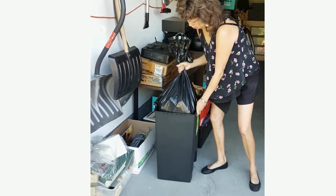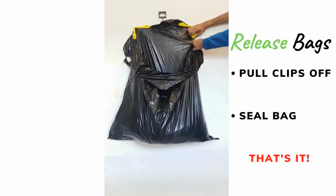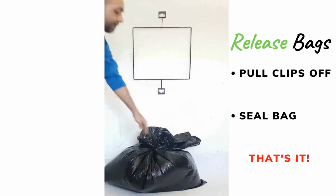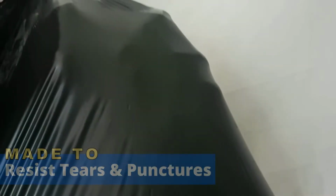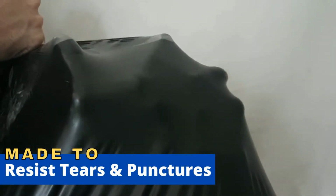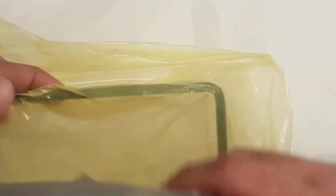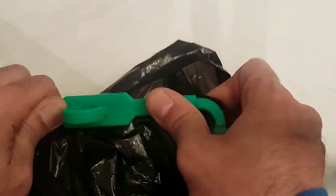Have you ever struggled to pull a bag out of a bin? With BagEZ, all you do is pull off the clips and your bags fall free. It's so easy. We often get asked, what if the bag leaks? We say, use a brand you trust. Today bags are tough and are made to resist tears and punctures. But anything is possible, so for peace of mind, you can double or triple layer your bag before clipping it onto BagEZ. It's that easy.